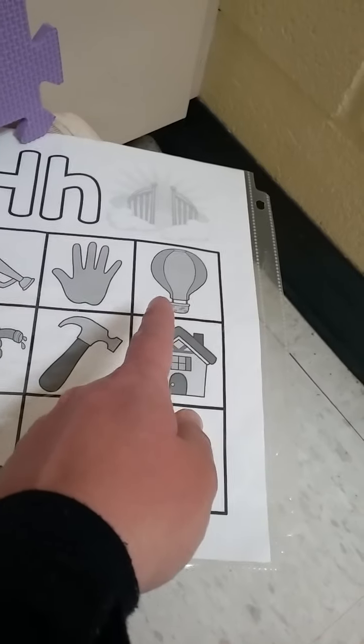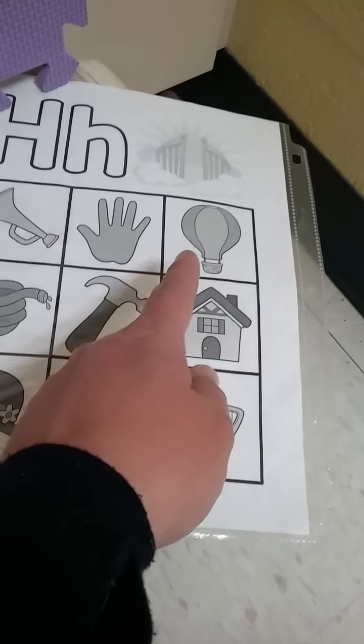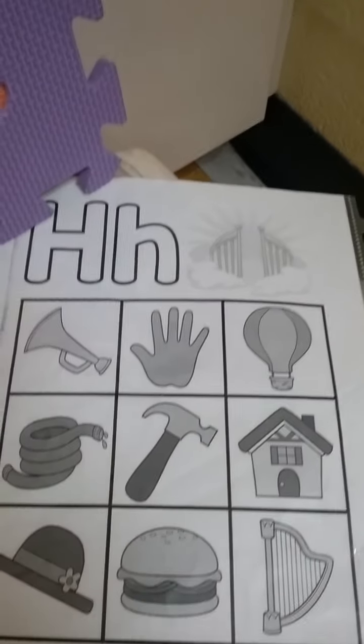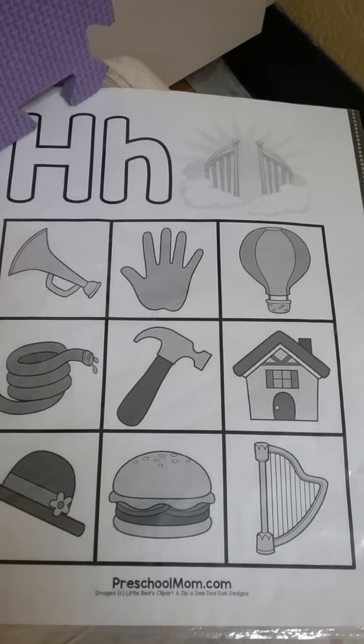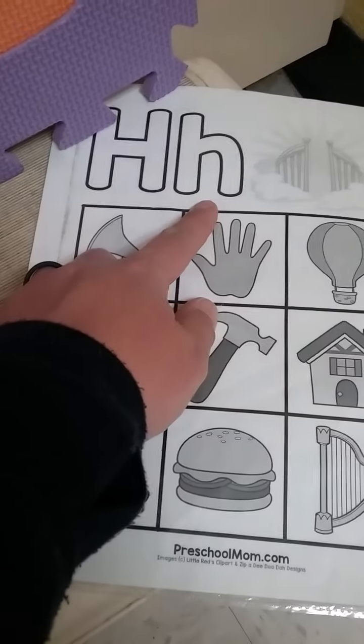house, and a balloon, a big balloon with a basket that people can ride in. Hot air balloon, right? And then up here we have a picture of some gates up in the clouds. That's heaven, right? Heaven. We have uppercase and lowercase h, okay? All right, great job.